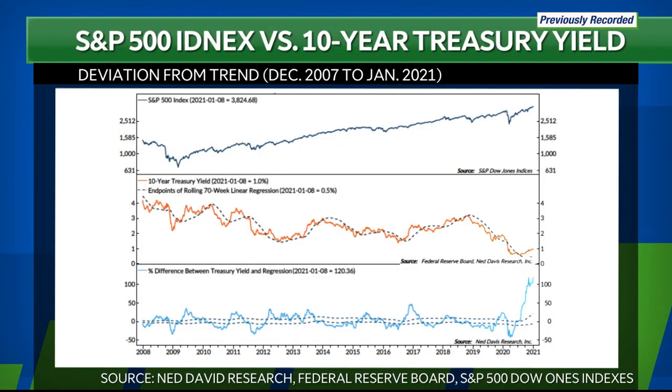Now, Ed, what's interesting right now is even within this short-term move, we pull up the chart where you have yield spikes displayed through the difference between the yield right now and a 70-week regression. So the top panel is the S&P, the middle panel is the 10-year yield with the rolling 70-week linear regression, and the bottom one shows us where we are relative to that. I mean, obviously we're coming off close to zero, but this is already looking totally unprecedented.